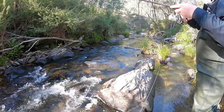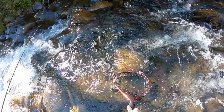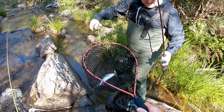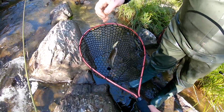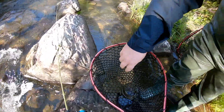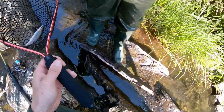There you go. Perfect. Bring him down here if you want. Get your net. Whoop. That's your first wild bowie, mate. A little bowie. Yeah. Happy days. Happy days. Yeah. Sick. Awesome. Oh, he's come off. Cool. Even better, they're self-releasing today. Yeah, well, self-unhooking. Yeah, absolutely.